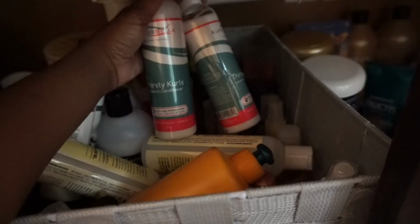I'm giving you guys a curly hair tour. This was not planned, by the way. I was just trying to show y'all how unorganized all this crap is. It's ridiculous. I need more room.